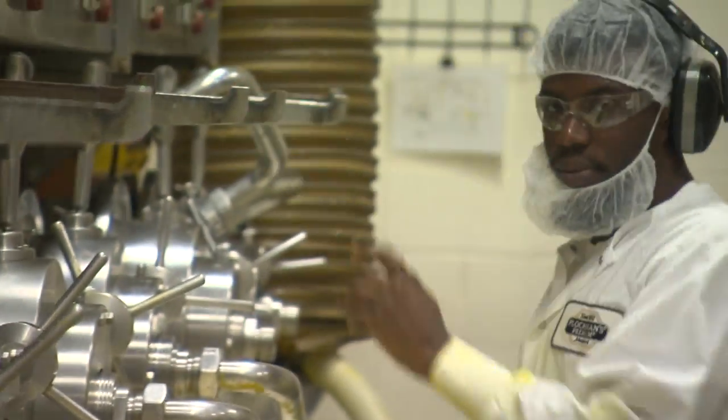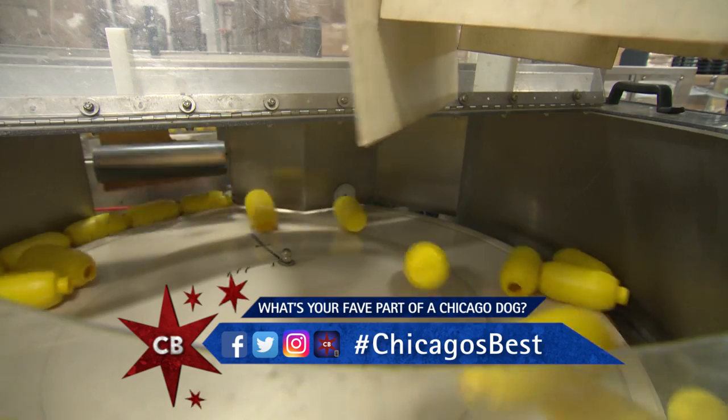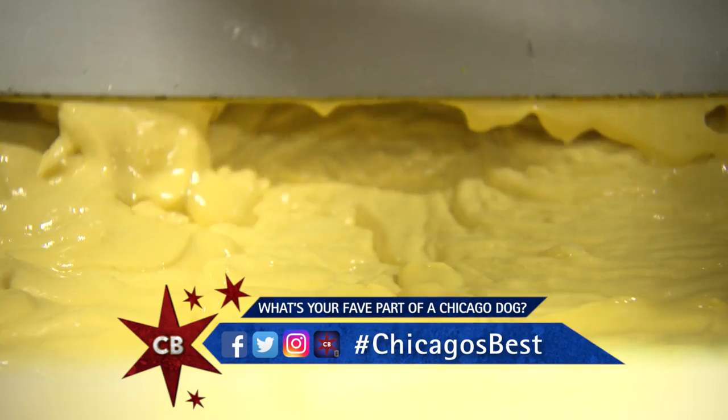I was wanting to kind of taste what was coming out, but you said, hold up. Raw yellow mustard, it's extremely hot. But I promise at the end of the tour, I'll let you taste the mustard. I'm always down to taste test. But first, the mustard needs to be bottled.